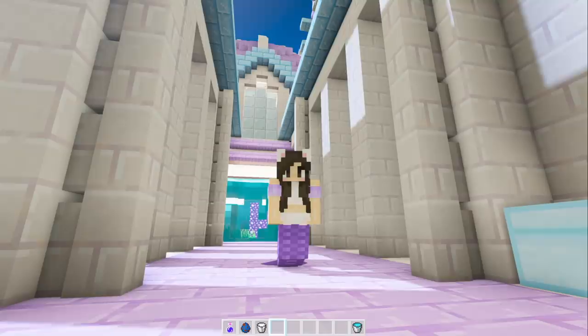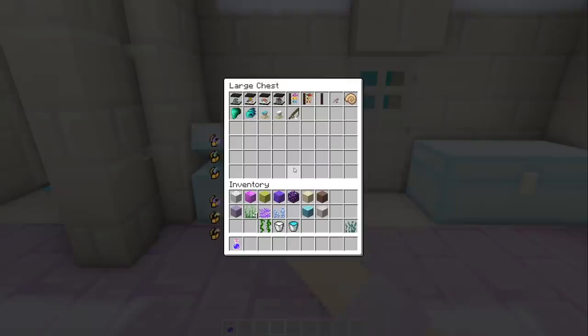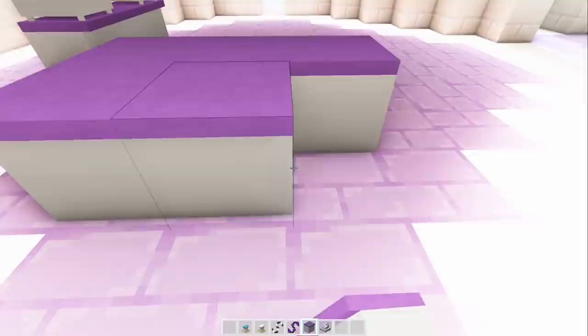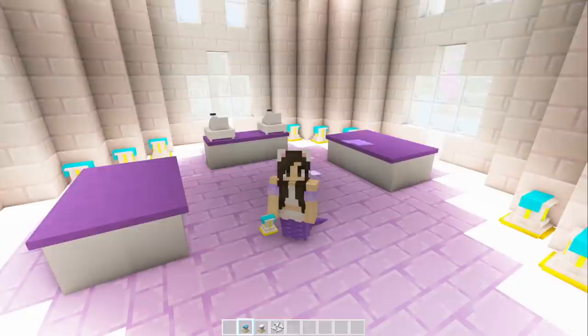As you can see from my chest, I already went ahead and picked out some stuff to sell. So I'm thinking we can go ahead and set up a checkout counter right over here. We could have two registers. And then I want to use these counters to display the items that we're going to sell. Along the front and back, we can have some of these display podiums. And now we can go ahead and add some items to sell.